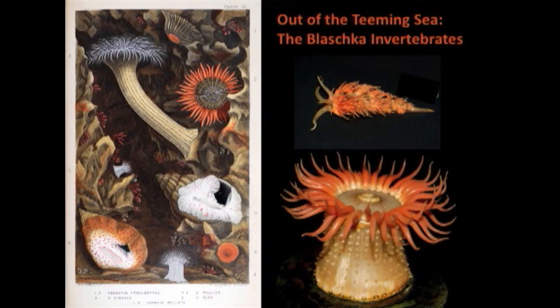So we have one of the largest collections of the marine invertebrates, and the Blaschkas did the invertebrates before the flowers. So they kind of learned and were inspired in their start in doing the invertebrates, and then as time wore on, they moved into the flowers. So I'm going to tell you about some of the influences that inspired the Blaschkas, and tell you about our collection.